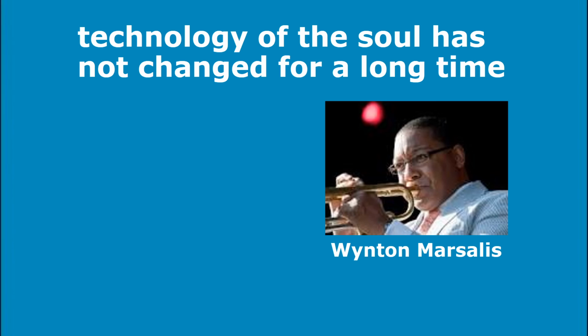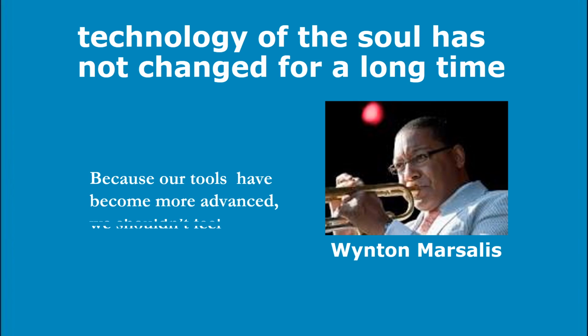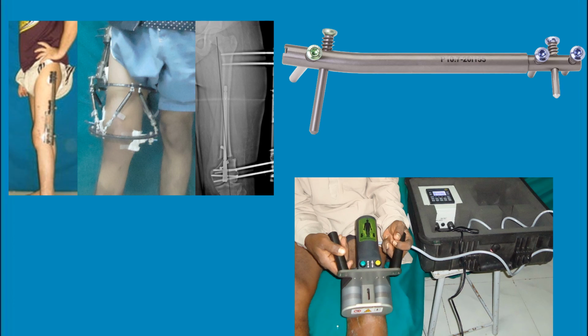So, I would like to end this with a quote from the great jazz musician Wynton Marsalis, who reminds us that technology of the soul has not changed for a long time. Just because our tools have become more advanced, we should not feel that we are more advanced. In the same light, the biology of limb lengthening, the biology and physiology of the human tissues has not changed for a long time, despite the fact that we have new tools like the LRS or the TSF fixator or the fixator assisted nailing or lengthening, lengthening and then nailing, or the fully implantable nails like the Precise nail which use external remote control.